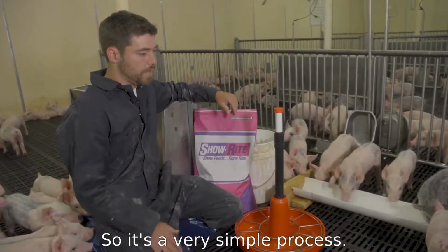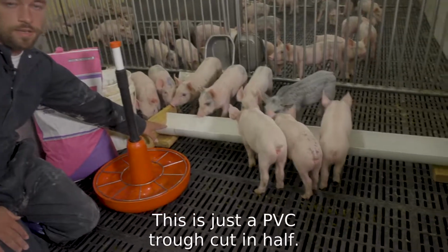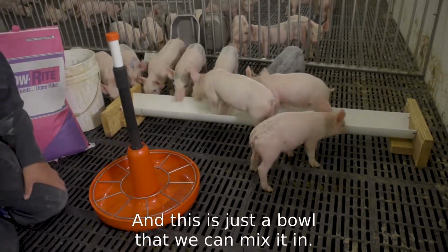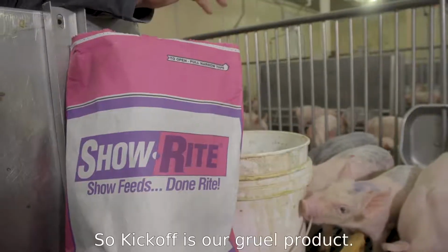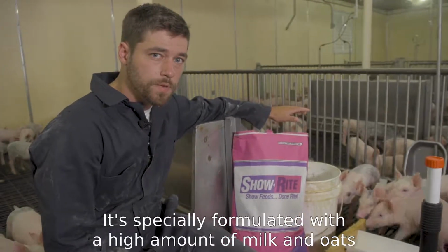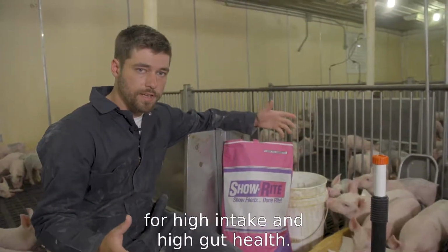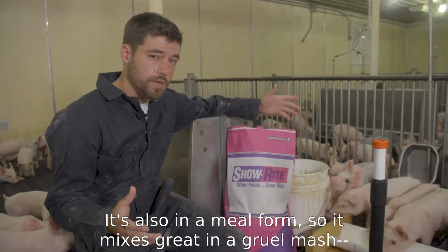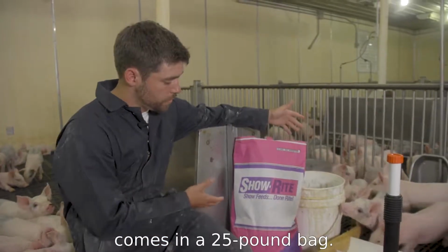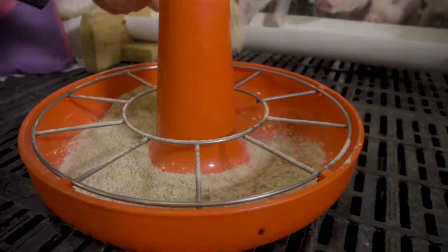It's a very simple process. There's different types of gruel feeders. This is just a PVC trough cut in half, and this is just a bowl that we can mix it in. So Kickoff is our gruel product. It's specially formulated with a high amount of milk and oats for high intake and high gut health. It's also in a meal form, so it mixes great in a gruel mash. Comes in a 25-pound bag, and it's very easy to handle. Pigs love it.